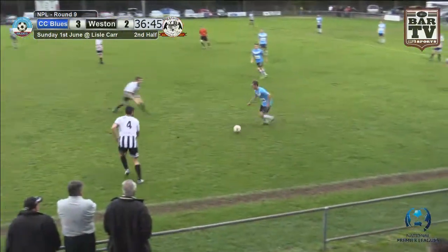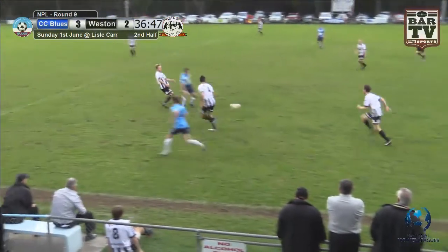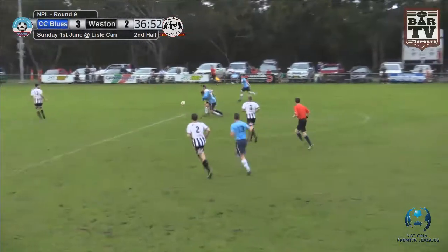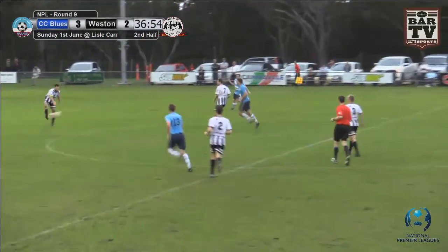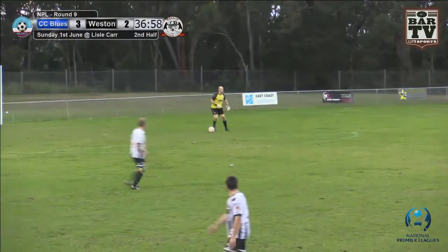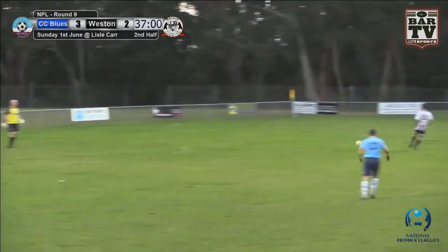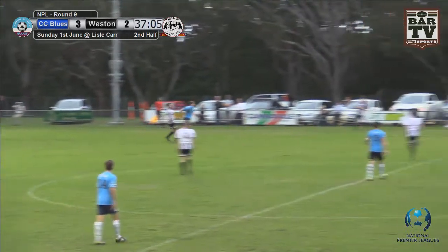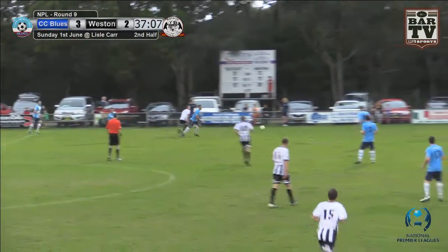Oakley into Morris. Only as far as Bird. Lays it up to Smith. Good defence. Morris there with a careless pass, but no damage done. Liam Thornton managed to get hold of the ball, knock it back to the keeper, Pratt. And Weston will start to build up from out the back again. That's what I said.